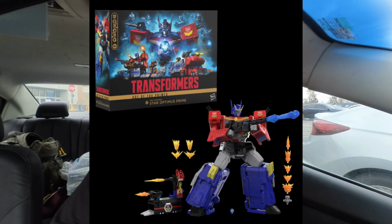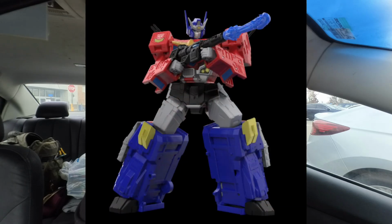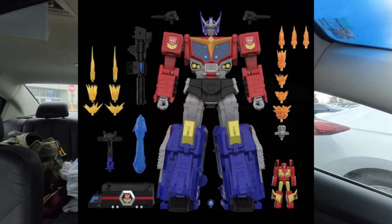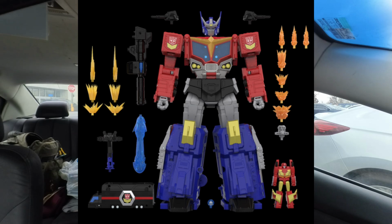The first one is the Titan class figure, which is Star Optimus Prime, or as he's better known in Japan, Star Convoy. And this figure just looks very nice. He's based on how the figure itself was interpreted from Transformers Return of Convoy, basically them resurrecting Optimus Prime, bringing him back into the franchise. But this figure just looks so nice.